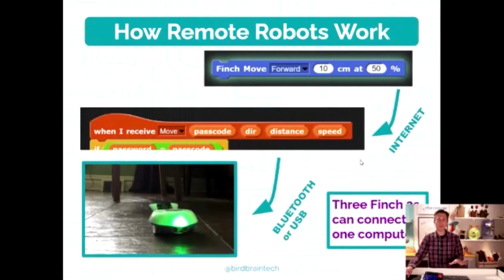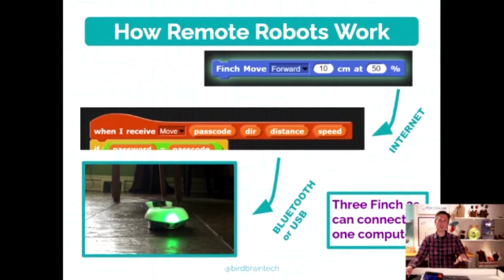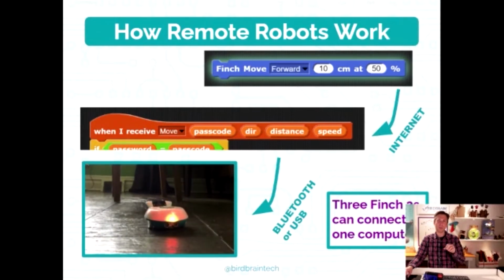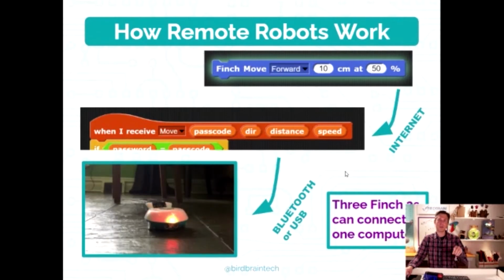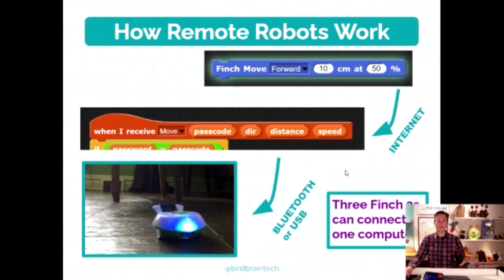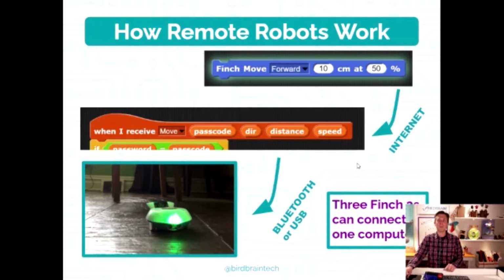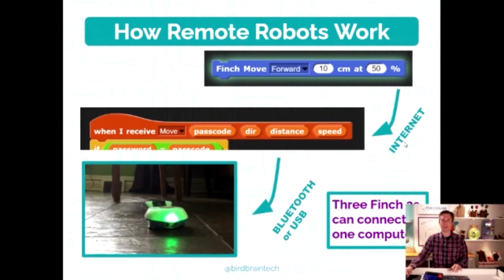So 3 Finches or 3 Finch 2s can connect to one computer. This also works with the original Finch robot. It also works with the Hummingbird robotics kit, both the Hummingbird Bit, where you can do 3 to 1 computer, and the Hummingbird Duo, where you have to do 1 to 1 computer. So it's actually pretty cool. It works with all of the products that BirdBrain Technologies developed.